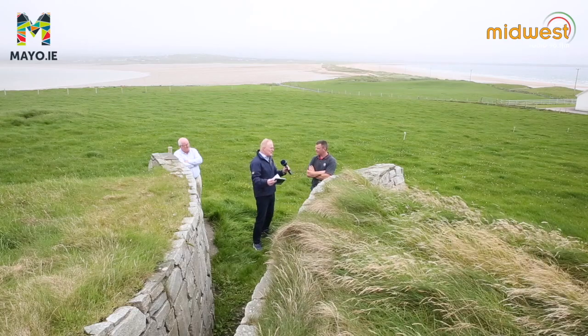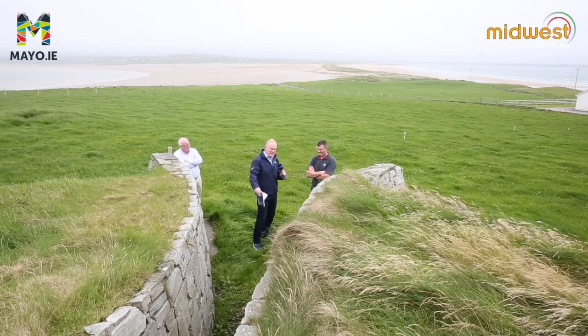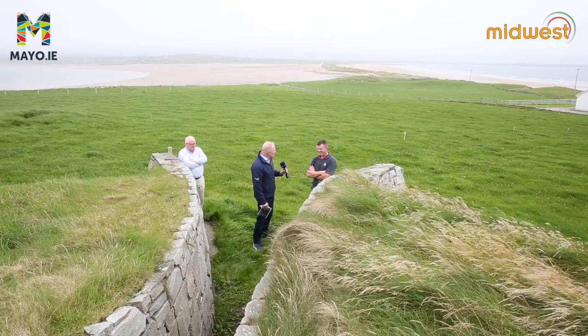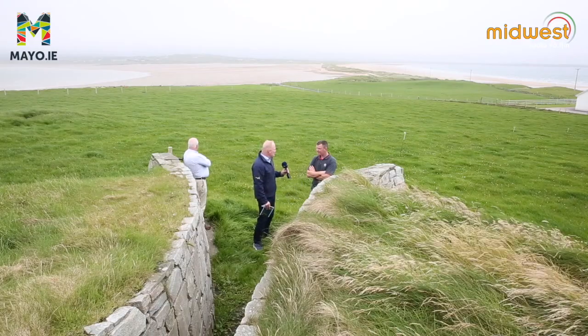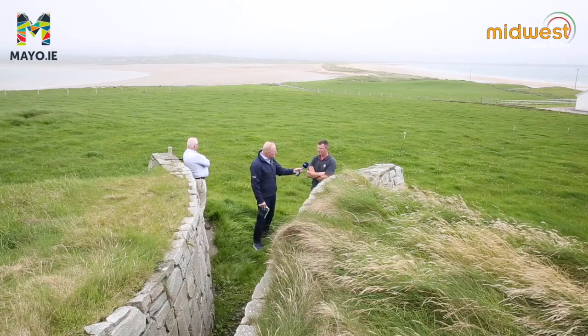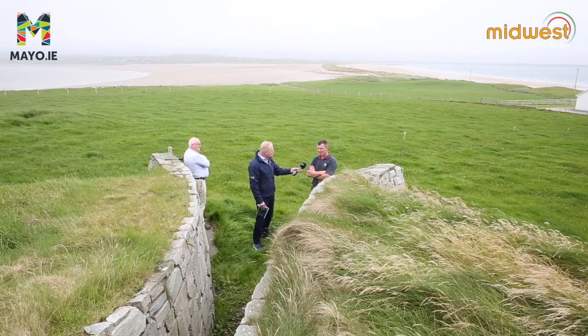And do you find that people are also just coming up here out of nosiness, just to find out what's going on? Because it is very, very spectacular and very different. I mean, the pods, in many ways, you just don't expect to see pods in a place like this. No, it's so different. The whole setting is so different. It's definitely not what you expect.